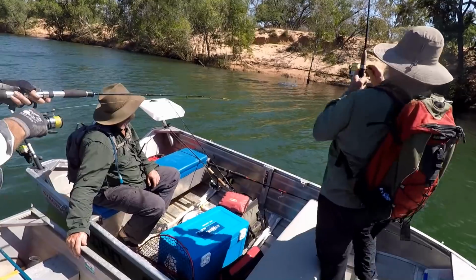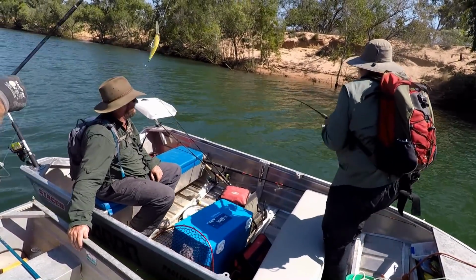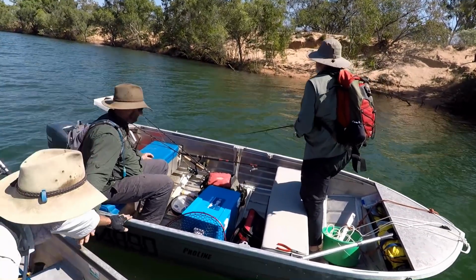There you are, you're on him. Hold the rod tip down. Just keep the pressure on him. Keep the pressure on him. Hold the rod down, lower. Yeah, you get your land in there.